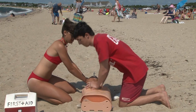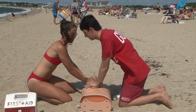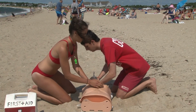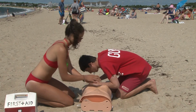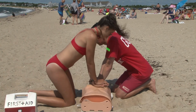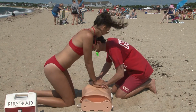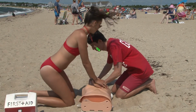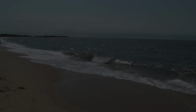So once the person that's giving compressions will then switch eventually into letting the person that they're working with know that they're going to complete their compressions, and then they're going to switch so that the other person takes over. Again, doing 15 with 2 breaths. And again, they will continue this until EMS arrives, or another lifeguard could come in and take over.